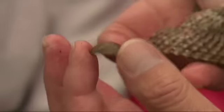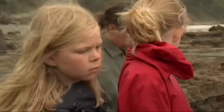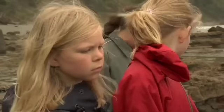What these guys do when they eat something, whereas you swallow it and it goes down to your stomach, they actually send their stomach out. The stomach goes out and surrounds it and engulfs it, and then they take it in that way.